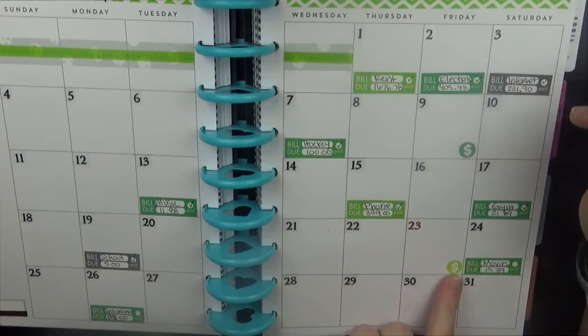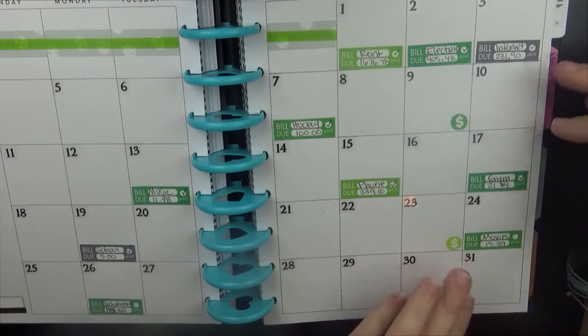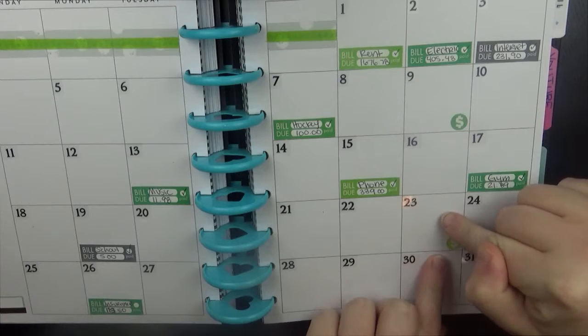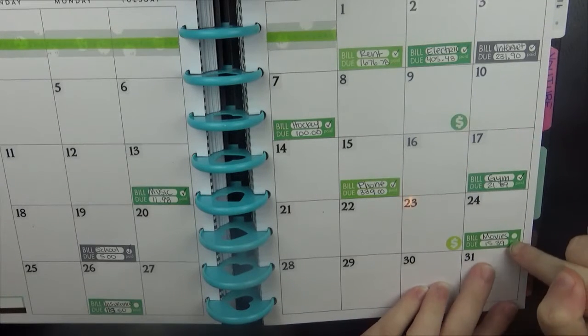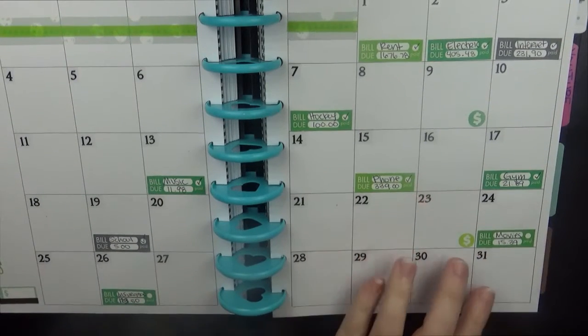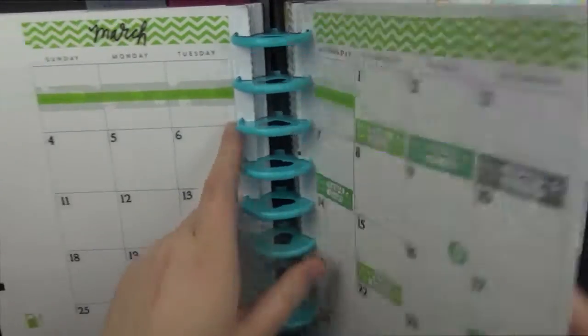So I'm gonna go through our bills real quick. So we get paid on the 23rd, and then the first bill we have is our Netflix, which is our movies, and then we also have our insurance on the 26th. And then we use this paycheck to roll over until April.